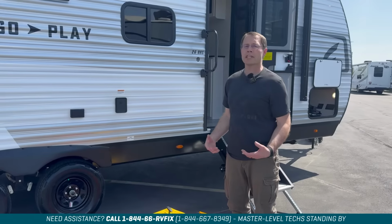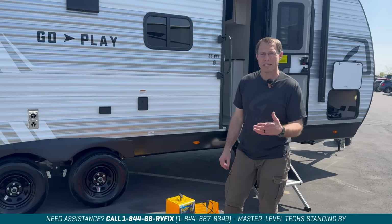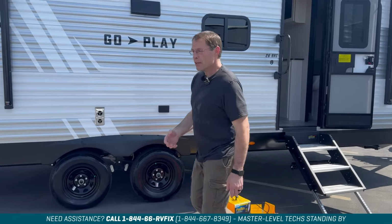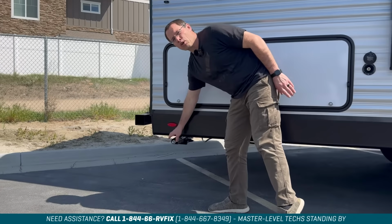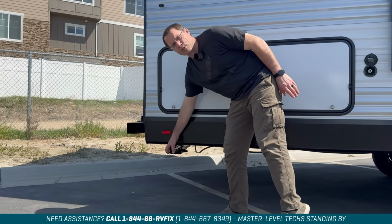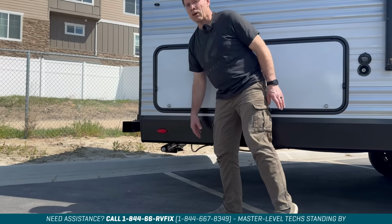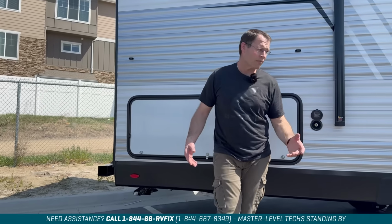Okay? Another thing that happens when you go boondocking is sometimes you're in an area where it's not too level and you're trying to level out. These right here are for stabilization only. These are called stab jacks, is what we call them in the shop. So these stabilization jacks are only to stabilize, they're not to level out. So what do we do to level out?